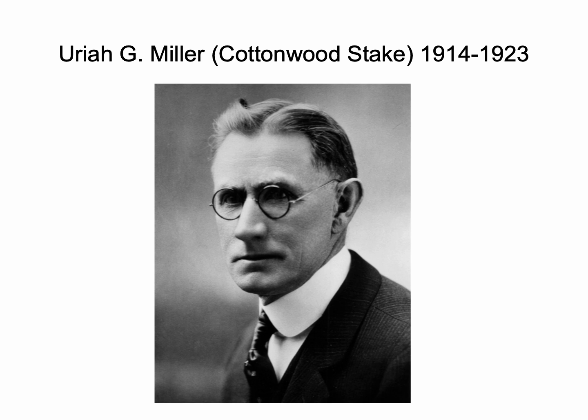The Granite Stake was divided in 1914, and the new Cottonwood Stake was created. It was presided over by Uriah G. Miller, who served from 1914 to 1923. This was a difficult time in history with World War I and the worst influenza pandemic in history that left no place in the world untouched.